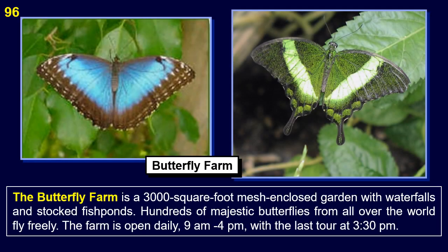The Butterfly Farm is a 3,000-square-foot mesh-enclosed garden with waterfalls and stocked fish ponds. Hundreds of majestic butterflies from all over the world fly freely. The farm is open daily, 9 a.m. to 4 p.m., with the last tour at 3:30 p.m.